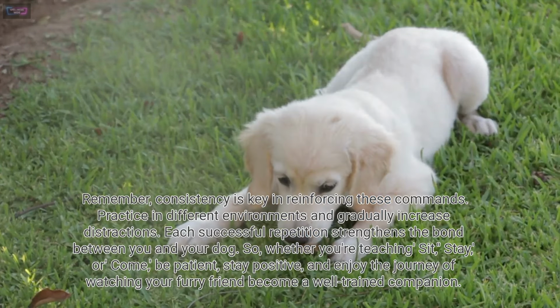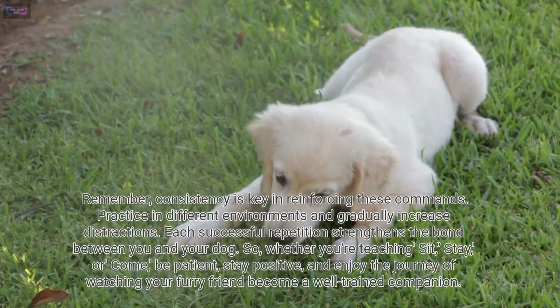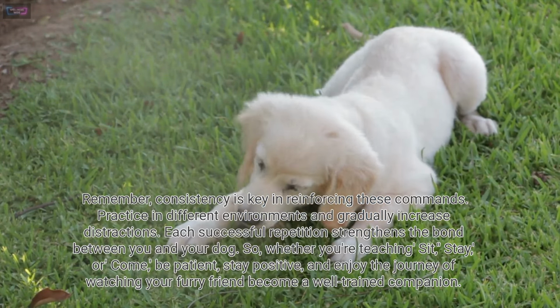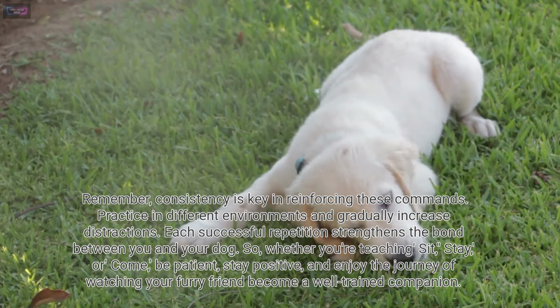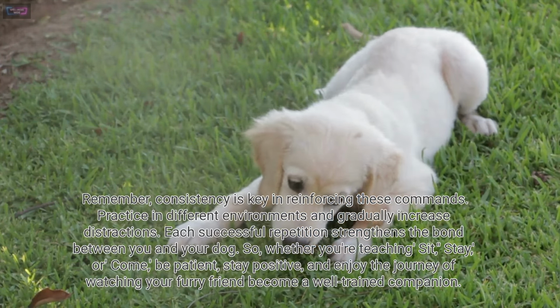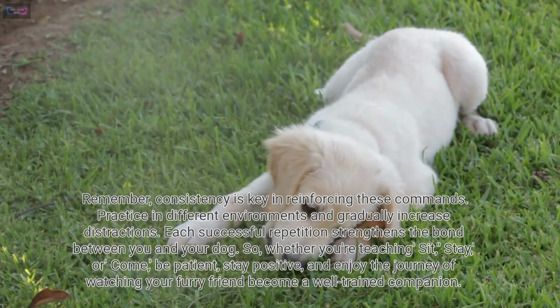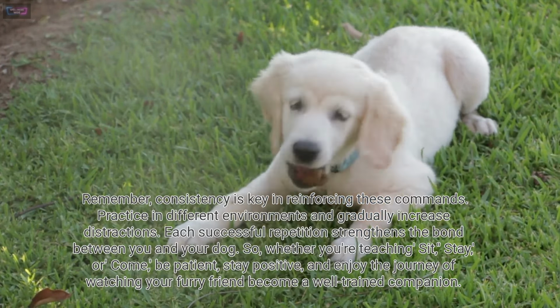Remember, consistency is key in reinforcing these commands. Practice in different environments and gradually increase distractions. Each successful repetition strengthens the bond between you and your dog. So whether you're teaching sit, stay, or come, be patient, stay positive, and enjoy the journey of watching your furry friend become a well-trained companion.